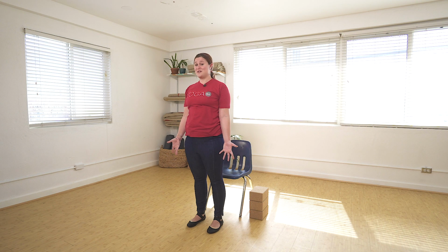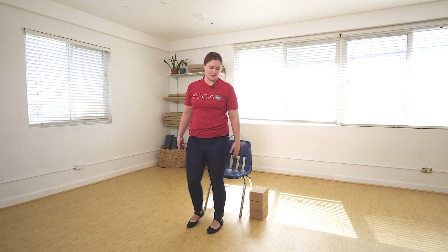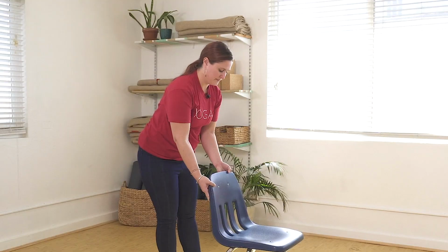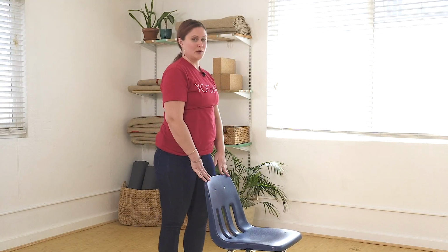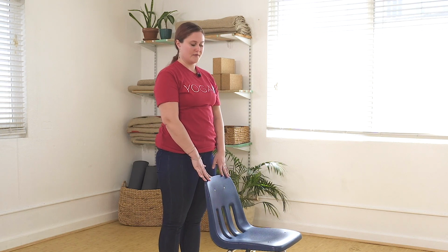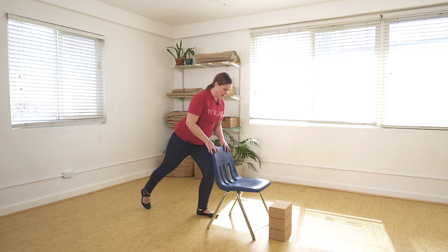Awesome. We're going to move into Crescent Lunge next. So as I mentioned before, I'm going to move my chair for teaching purposes, but you do not have to. Come towards the back of your chair and find your mountain pose once again. Place your fingertips alongside the back of your chair and then shift your weight into your right foot. Send your left leg up to the balls of your foot. Inhale here. Exhale, take a nice long step back.